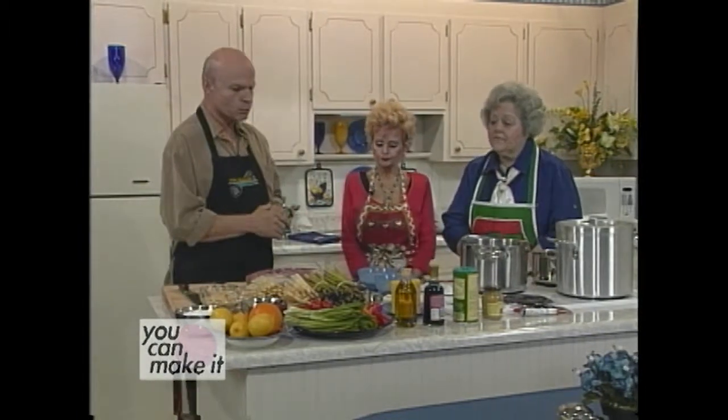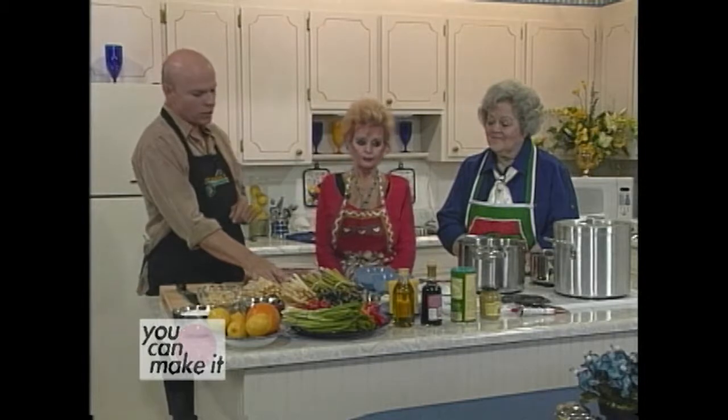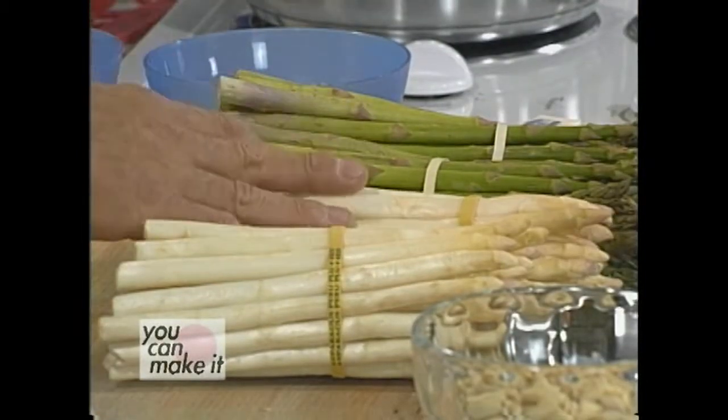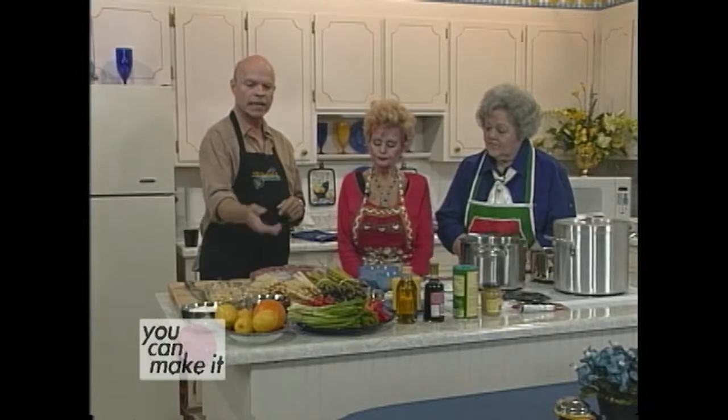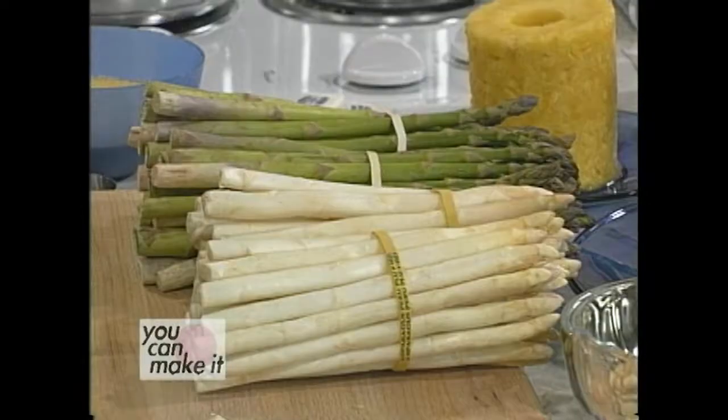So what we're going to do is also have some beautiful fresh asparagus, and you'll see I've got the green asparagus and the white asparagus. I didn't know it came in white. Well, a lot of people don't. It's very tasty, and especially in European countries, they have festivals regarding asparagus. It's a big deal to them, and I think we'll enjoy doing that today. It makes a nice, colorful dish, and I'll show you how that's easily prepared.